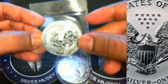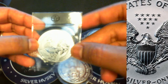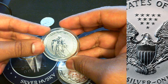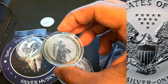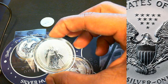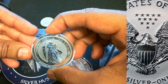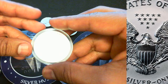Let's see. What do we got here? I try to do both if possible, just cover it from all ends. That's awesome. Good job. And then this one, the Germania. When this was first released, I thought that looks like a pretty cool coin. This was just when I was getting started into silver stacking and coin collecting. I think I got this one for like $31. My understanding is now, if you find it cheap, it's considered like $65 for this round. Again, it is not a coin. It is from Germania, which is not a country but a private mint. It was minted last year.